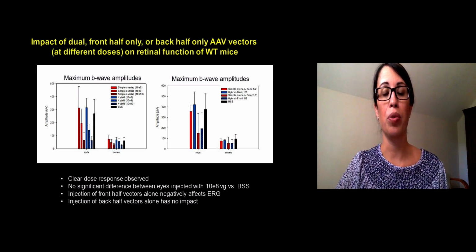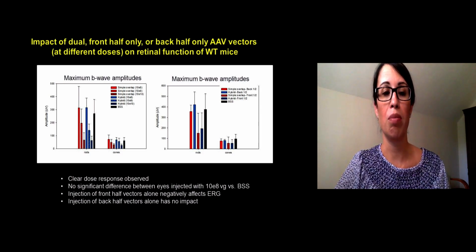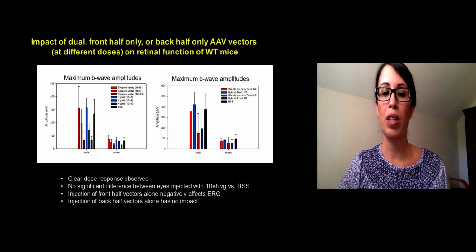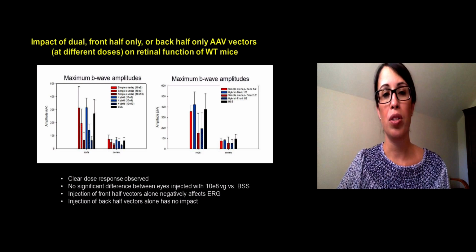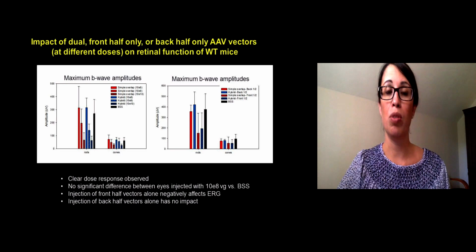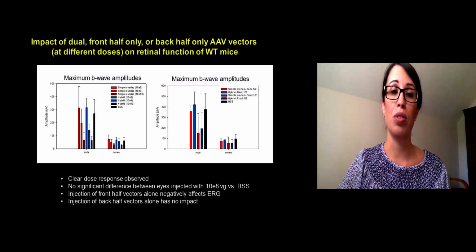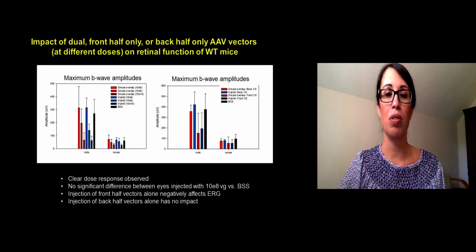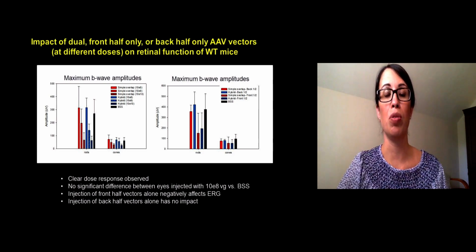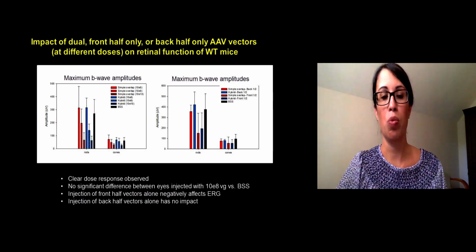On to our second question, and that was, what is the impact of these dual AAV vectors, or the front half vector alone, or the back half vector alone, at different doses following injection in wild-type mice or normal mice? And what we found was, put simply, the more dual vectors that you delivered, the greater the loss of retinal function in these mice. There was a dose at which no loss of retinal function was observed, and this may be the safe dose. Similarly, the more front half only vector you gave to these mice, the greater the loss of retinal function. And again, there was a dose at which no loss of retinal function was observed. The back half vector alone had no impact on retinal function whatsoever.